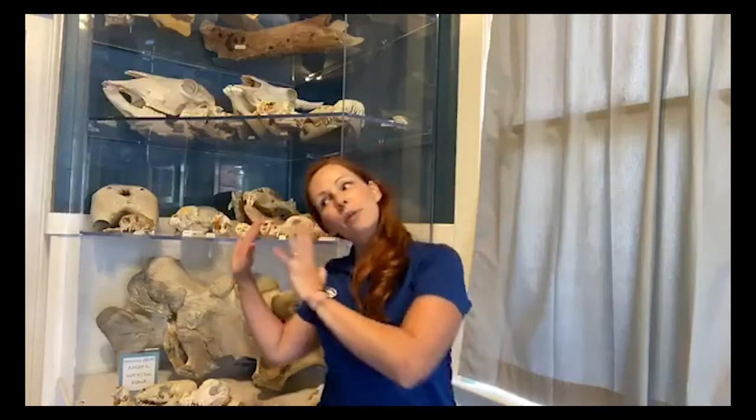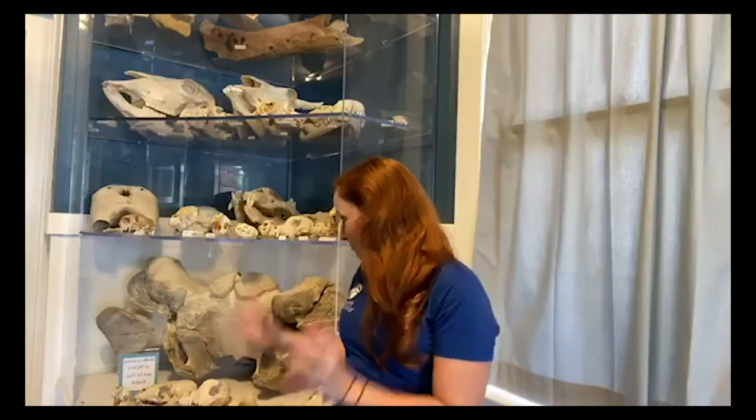Okay, so we're gonna transition away from our sea creature friends and focus on another part of the Harbor Wild Watch exhibit space, and that is our skull collection. Now, we have a really extensive collection of skulls, and they come from a variety of places.